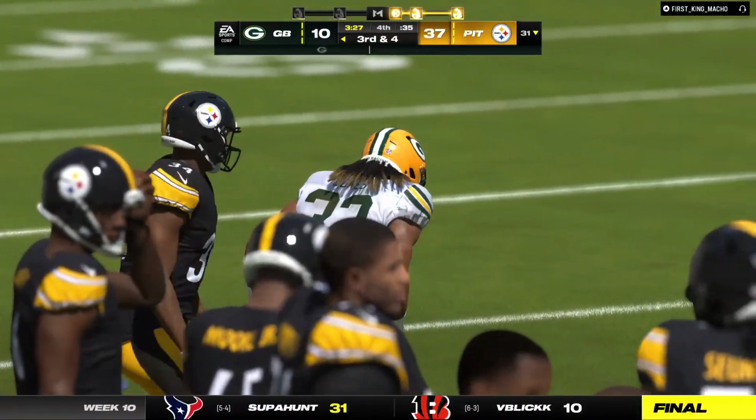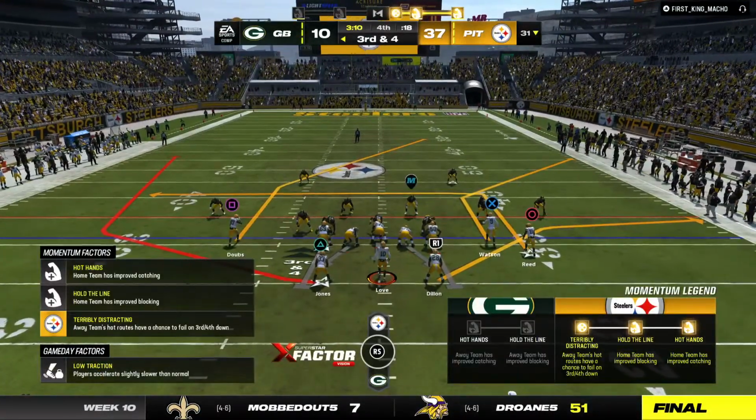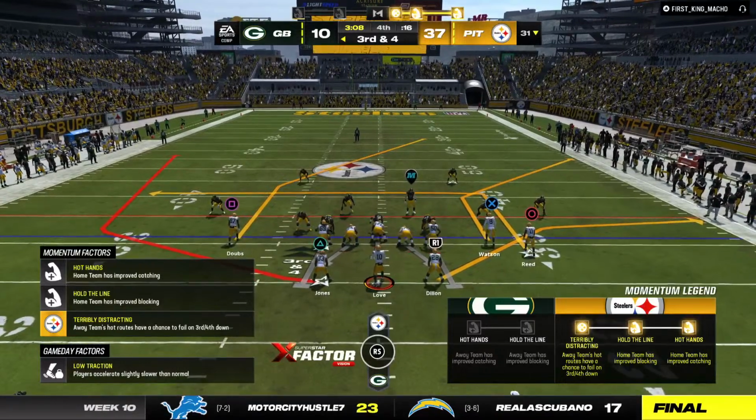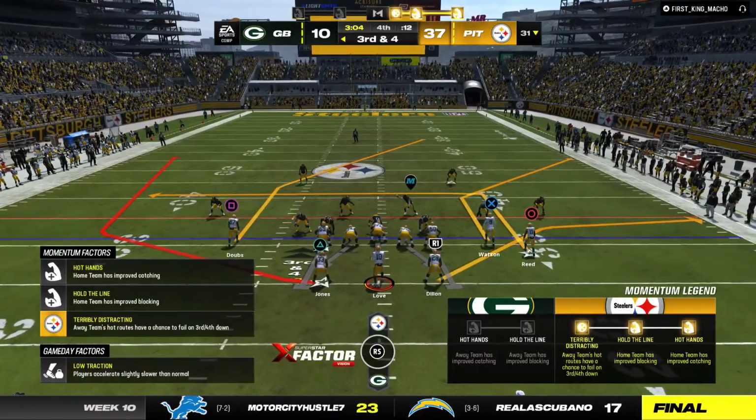You got the big lead defensively. Willing to give him that underneath stuff, right? And this is why you work on your tackling. Tackle them after the catch, inbounds, keep the clock running. Just go ahead and bleed the game out that way.